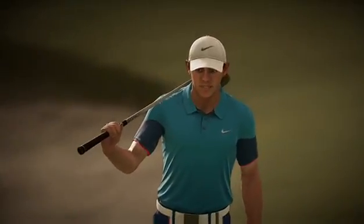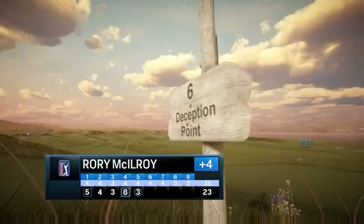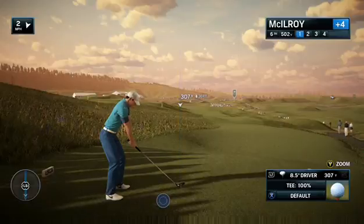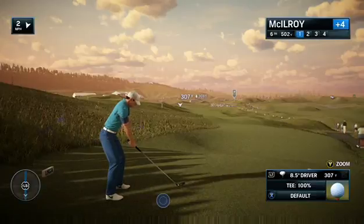Unbelievable from that distance. Frank, now at the 6th, this appears to be a testing par 4, long one. It is, but once again, a generous fairway. Just use those mounds down the left as an indicator on your line. Hole bends a little bit to the right. Good tee shot, though, and everything is in front of you.